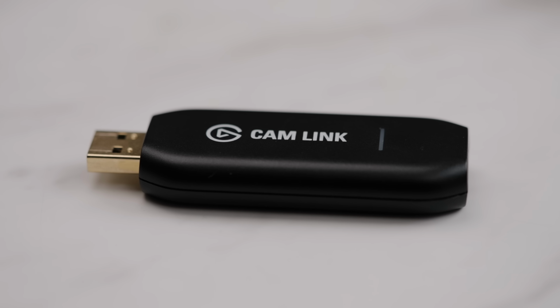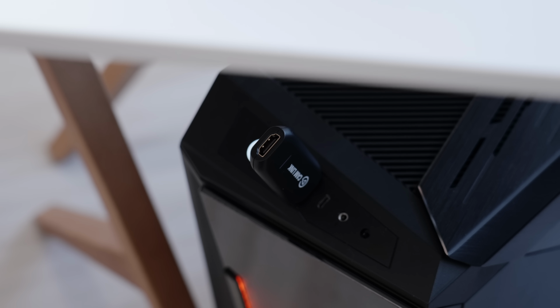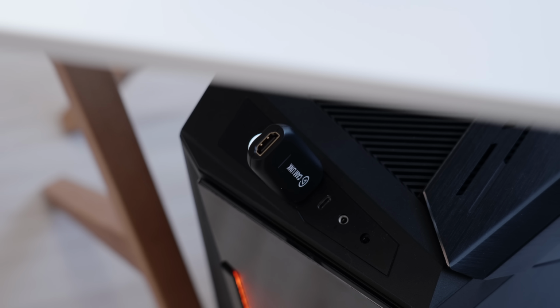The next item on the list, I always try to include something for creators. So this is a little Elgato Cam Link connector. This is really useful if you are getting into the live stream space or even want to use a better quality, say, camera on your computer. So what this does, it essentially takes an HDMI signal. So say right now we're recording on an A7S III, two Sonys, the A cam and B cam.